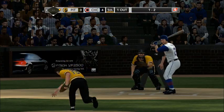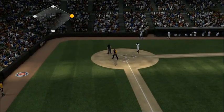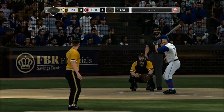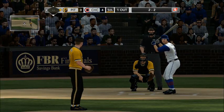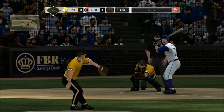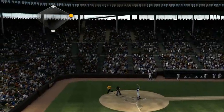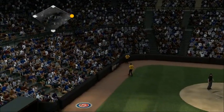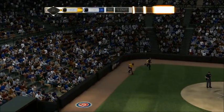The 1-2 pitch. Pitch out. Nothing doing, though. Popped up. Should be playable behind the plate. Good effort there, but he couldn't get into position to make that play.